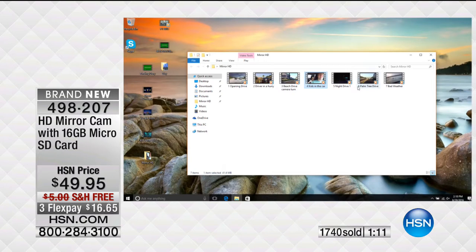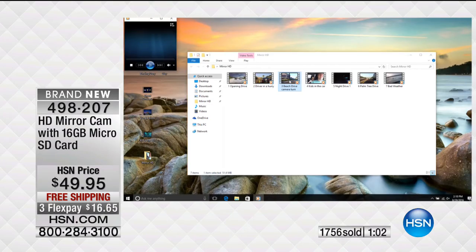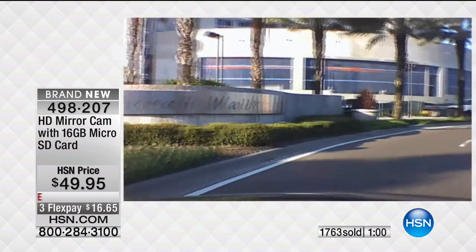And here are all the video clips. As soon as you plug that into your computer, it just pops up as a simple video clip. Then you double click whatever you want. The adapter works on PC, works on Mac, and there's no special software needed.